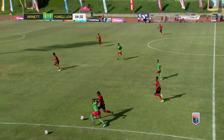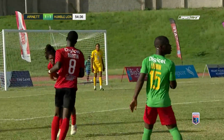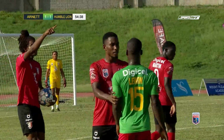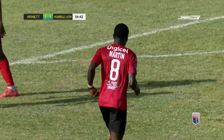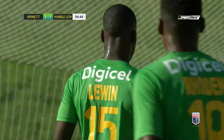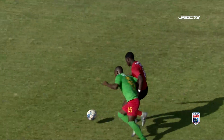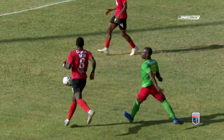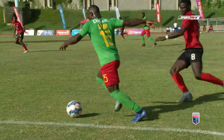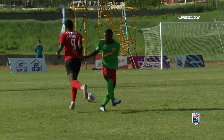Nice play from Humberline. He's been tugged all the way, and the yellow card should come out for Marlon Martin. Yeah, Martin there. So trying to stop the play by all means. He's one of the deep line midfielders. Fuhn was not pleased. He was least pleased with that effort from Martin.